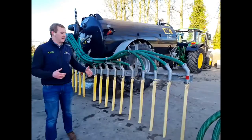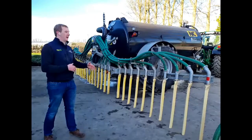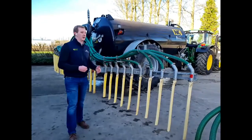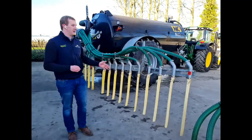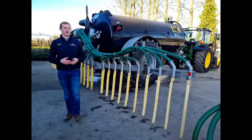Like I said, the dribble bar has no ground contact, so it doesn't essentially put any drag on the tractor. There is a little bit more requirement on the hydraulics end of the tractor, but as regards ground contact, the dribble bar doesn't touch the ground, so there isn't that increase in power requirement.